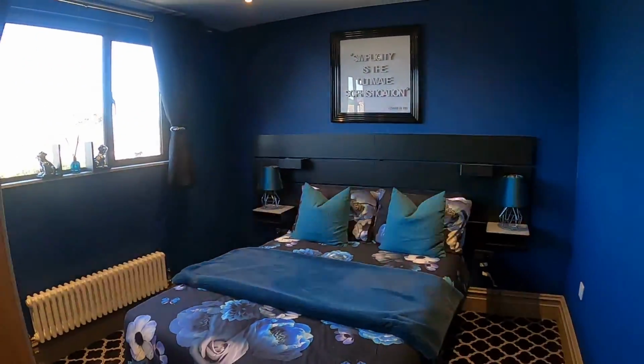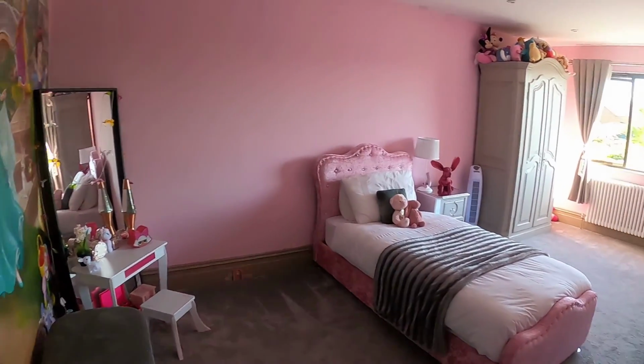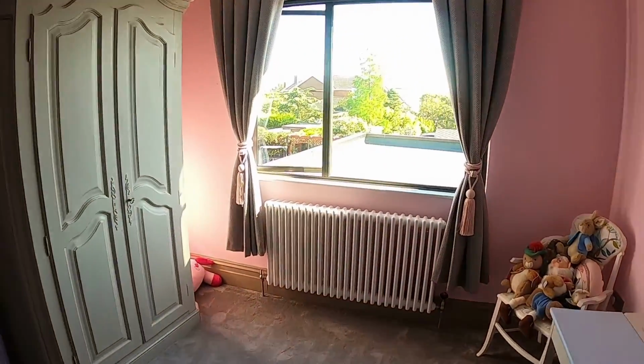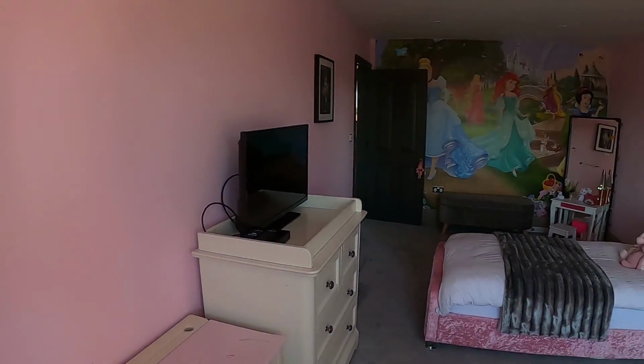We'll go through now and take a look at bedroom number 2. As you can see here, bedroom number 2 is a fantastic size, plenty of space in here for a double bed and a range of storage options as well, with wardrobes and chest of drawers, and we've got the window here just overlooking the rear garden of the property, so fantastic double size room this.